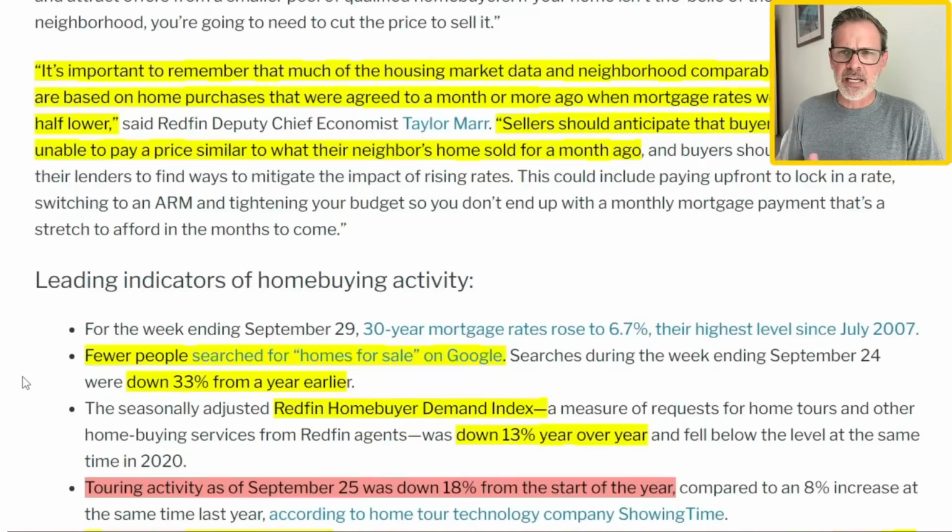And changing gears slightly, let's talk about leading indicators of home buying activity. In other words, a stark contrast to lagging indicators, which has to do with houses that have actually closed escrow. So fewer people are searching for houses for sale on Google. That obviously makes sense given the fact that mortgage rates have increased so much, and that's down 33% from 1 year ago. And meanwhile, the Redfin Homebuyer Demand Index, which of course is an index that measures requests for home tours and other home buying services, was down 13% from 1 year ago.